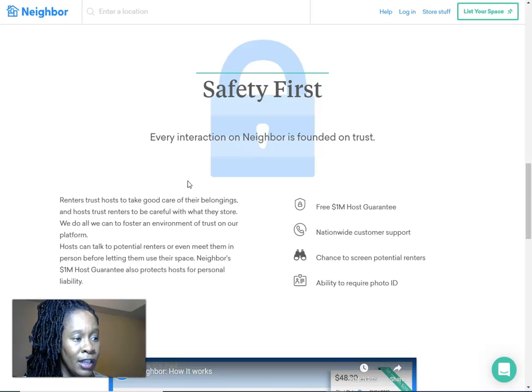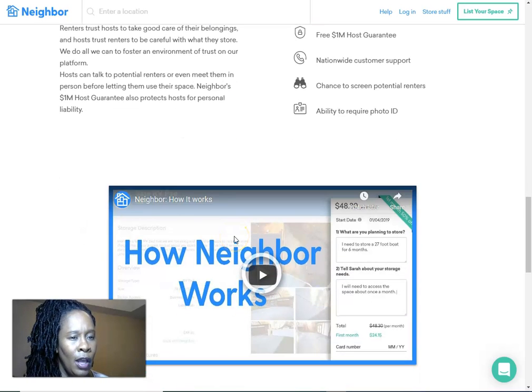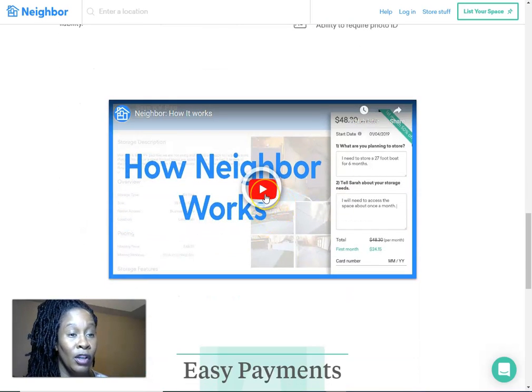Neighbor's $1 million host guarantee also protects hosts for personal liability. Free $1 million host guarantee, nationwide customer support, chance to screen potential renters, ability to require photo ID. So here's another video, tells you how it works from the other end of it, okay?